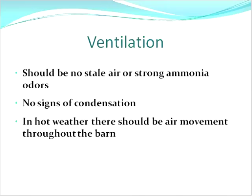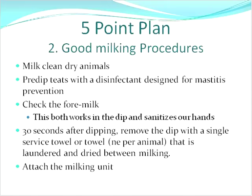Ventilation. The air, especially, this is more of a winter issue than a summer issue, but you really need a well-ventilated area. Cows don't mind cold near as much as they mind moisture. So keep the barn ventilated well enough so that it's comfortable for the cattle. That may be a little colder than is comfortable for you working with them, but the cow's health is what's most important. In hot weather, you need air movement through the barn when the cattle are in the barn for fly control and a number of issues.